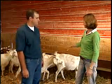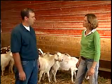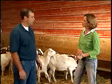What do you do health-wise with your goats? Health-wise, they're all vaccinated as kids twice, and then a booster yearly for overeating and tetanus. They can also be vaccinated for pneumonia if that's a problem, and caseous lymphadenitis if you've got a problem with that.